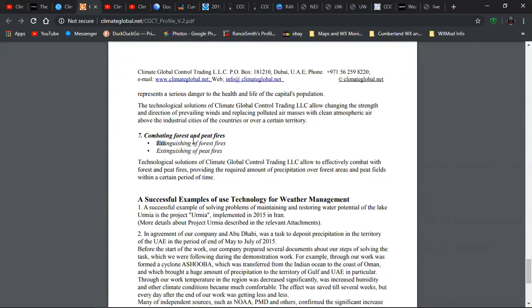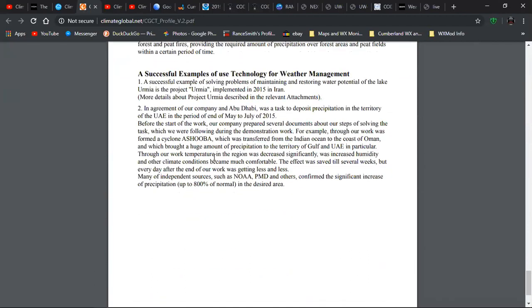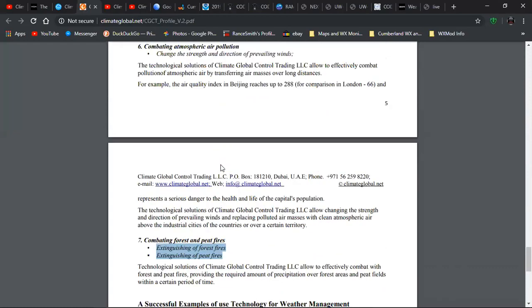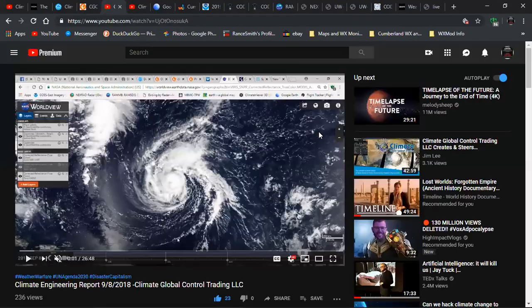Here's one talking about putting out forest fires. Well, boy, if we have this technology, why in the hell do we have these fires that burn thousands upon thousands of acres? But anyways, more on this company. I don't want to go on and on about it.